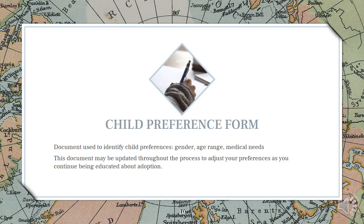The next document I want to bring to your attention is a child preference form. This is a document that is used to identify your preferences for a child as to gender, age range, and medical needs. It is important to understand that this document may be updated throughout the process to adjust your preferences as you continue being educated about adoption, talking to others who have adopted children with specific needs, and meeting with medical professionals to determine what you feel that you can handle.